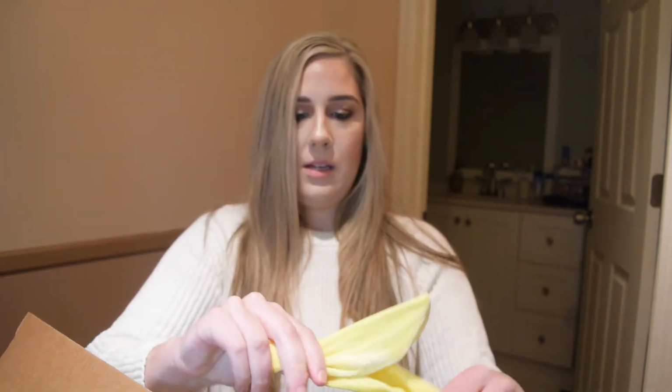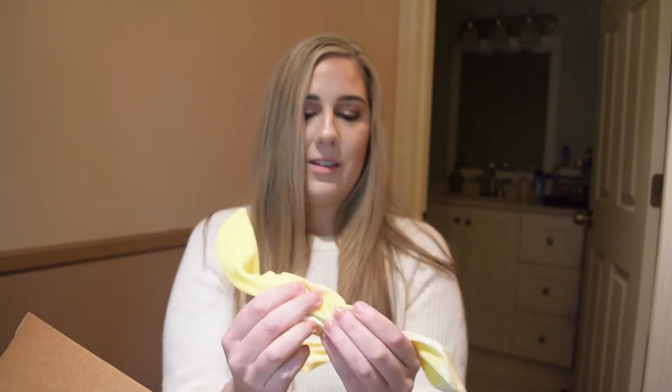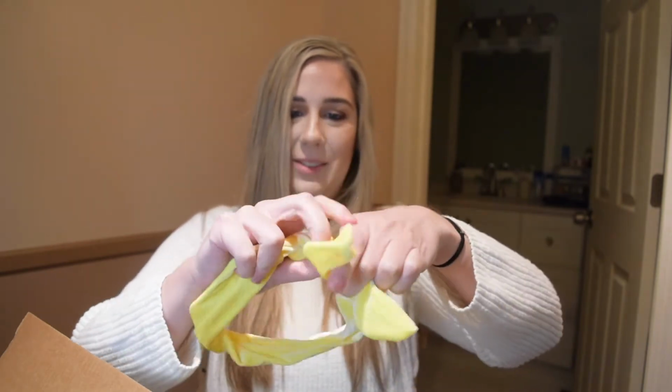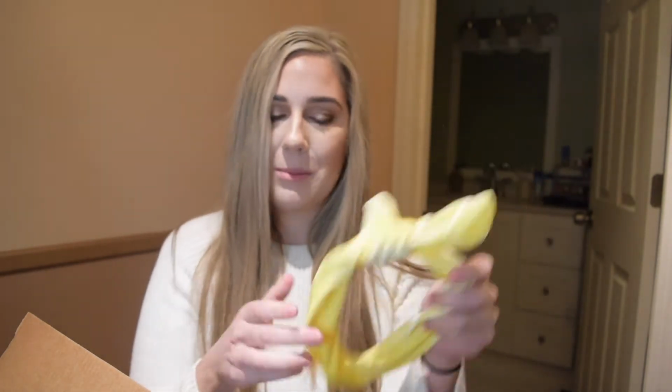And this kit also came with this headband that is kind of odd. There's like a wire in this. So that's interesting, but we'll see. I don't know if I'm going to end up keeping this because this doesn't look very comfortable.